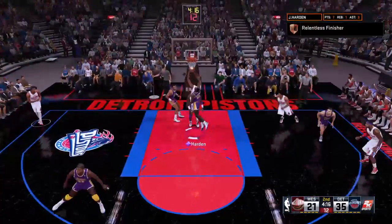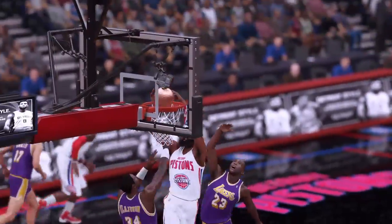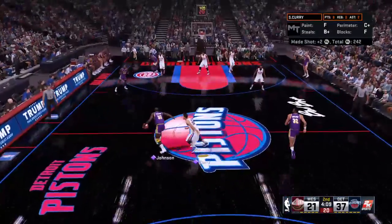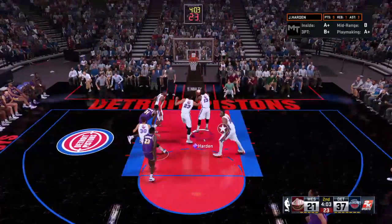Here's Harden. And a strong finish with 2 hands. Well, he took that defender head on and threw down the two-hander power jam. Straight power there, guys. You just gotta love that determination. Johnson dishes to Richmond. Rebound, Detroit.